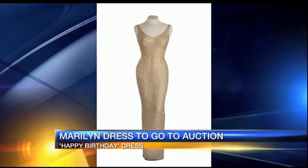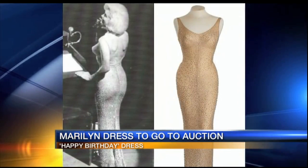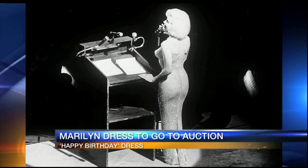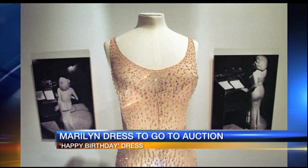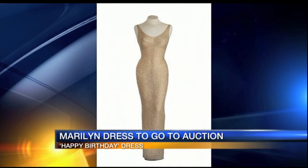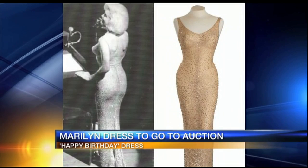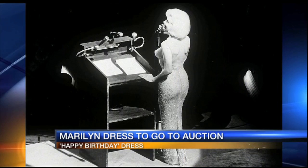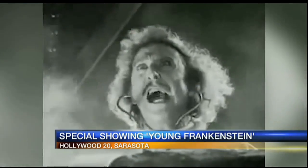The flesh-colored dress Marilyn Monroe wore during her famous rendition of Happy Birthday to President John F. Kennedy is going on the auction block. Monroe wore the dress at Kennedy's birthday celebration at Madison Square Garden in 1962. It was so form-fitting that Monroe had to be sewn into it. Julian's Auctions is selling the sequin stunner November 17th in Los Angeles. The auction house believes it could go for as much as $3 million. It is history, isn't it?